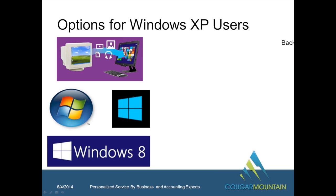So since Windows XP support has ended, since Windows XP has basically ended its life, what are your options? What is it that we can do to continue running your computer smoothly with all of the software and hardware that you've got going? Well, the first thing we always recommend, and any of you who call into Cougar Mountain support, you're always going to hear us say, make sure you have a current backup on file. So always run a backup.